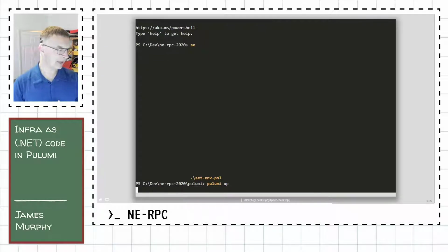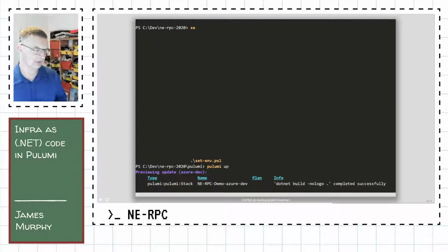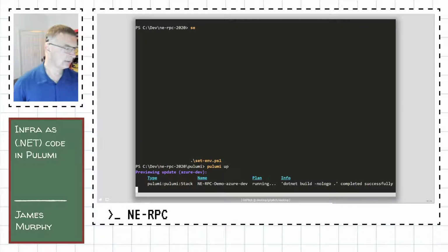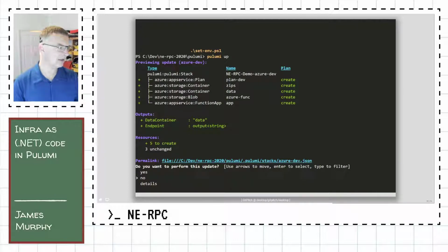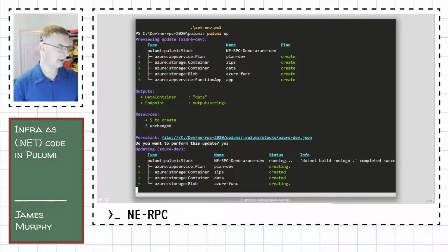So I'm going to do Pulumi Up again. Again, it's going to build the project. It's creating a model of how it wants the world to be, and comparing it to how the world is. And now it needs to create 5 new things: the plan, the 2 containers, the blob that holds the application code, and the function itself.